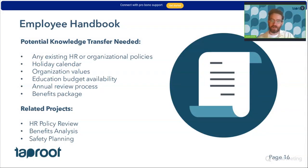Another tip I'll give at this point is if you see anything on this knowledge transfer list that your organization hasn't created yet, you'll probably want to start there first. So each of these bullets in the knowledge transfer section here could be its own discrete scoped out project in and of itself in a lot of ways. So that's the other recommendation I'll give: if you're looking at the knowledge transfer and you don't have all of this ready to go to tackle an employee handbook, you might want to start with one of these things first to tackle as its own need.